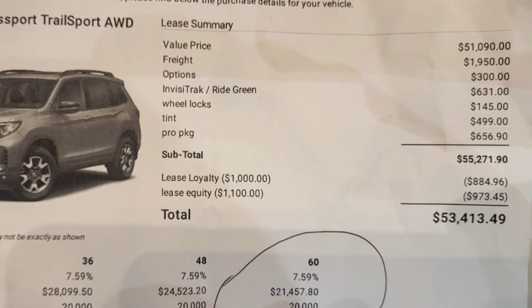So I asked Aaron, I don't need that, Aaron. That's not mandatory. I'm pretty sure he said, no, that's not mandatory. So that's $145. The next one is tint. All right. And they charge $500 for tint, $499.